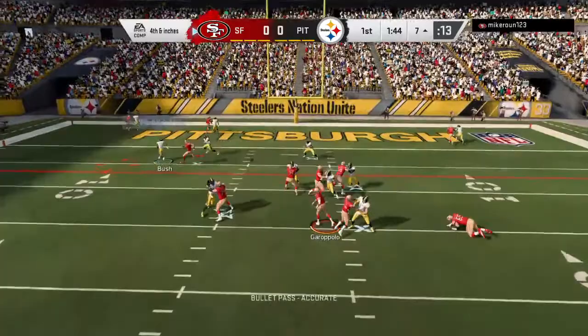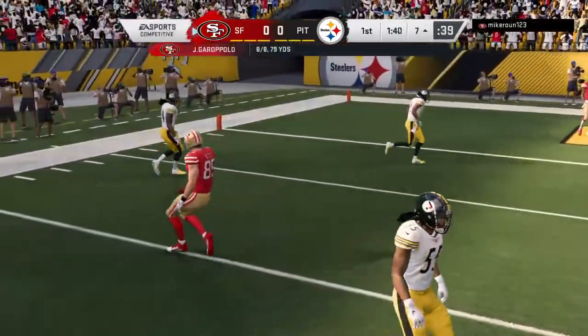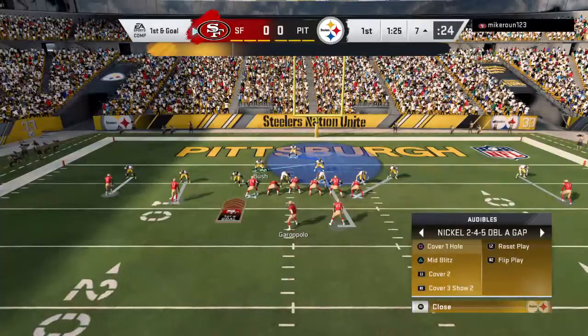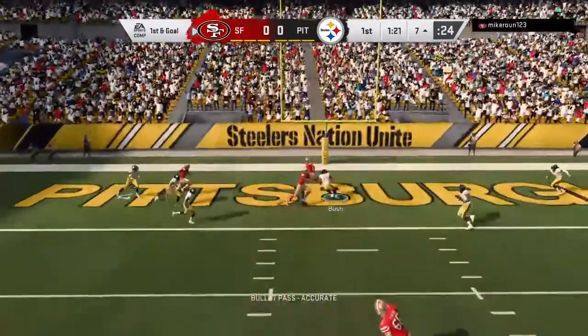It's Garoppolo. Able to haul it in is Kittle. And he picks up the first as he's able to take it down to the 7-yard line. They only get a hard-fought yard, but that's all they needed. It pays off the decision to go for it, 1st and goal.